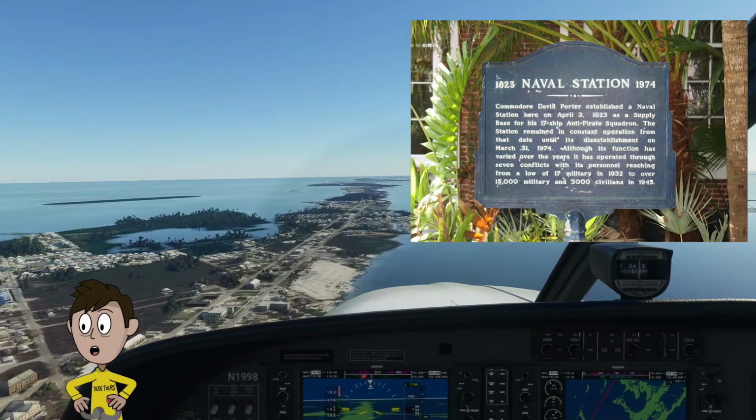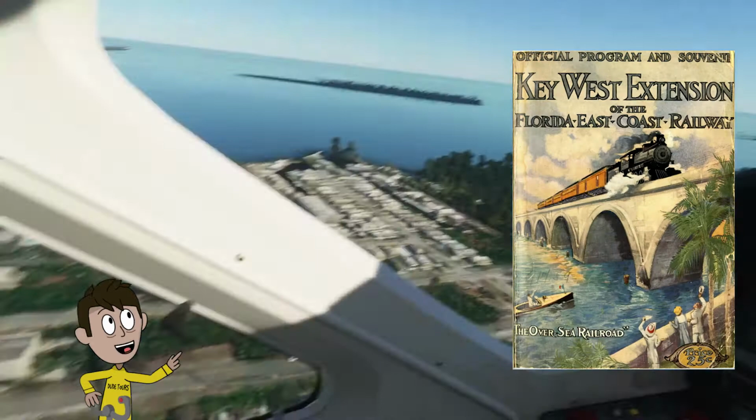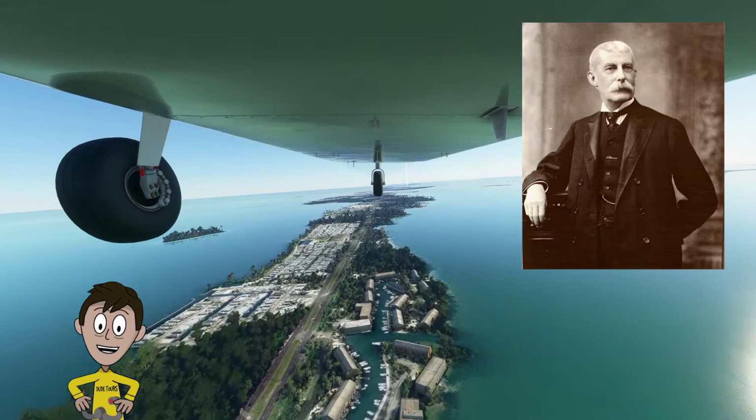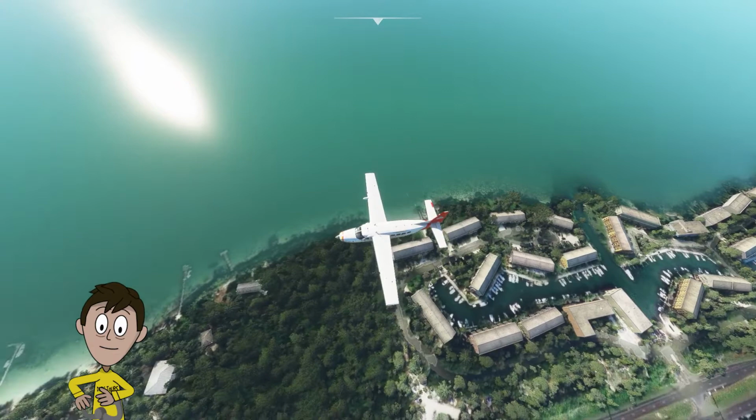So, how did the route and access to the Florida Keys come about? Well, following the Civil War, the Industrial Revolution took hold of Key West, starting with Henry Flagler's Overseas Railroad in 1912, connecting Key West to the mainland Florida. Henry Morrison Flagler was an American industrialist and the founder of Standard Oil Company. He was also a key figure in the development of the Atlantic coast of Florida and the founder of the Florida East Coast Railway.